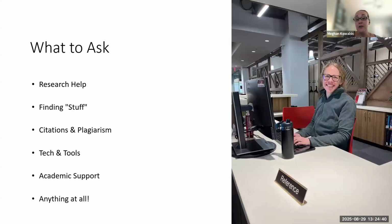And so some of the things you could consider asking are for research help. So how to choose a topic, developing a thesis, deciding on keywords, determining what kind of information you need, or learning specific search strategies. And then we can help you find stuff: locating books, articles, videos, primary sources, whether it's online or in the library itself. And if you need to find something, we are here to help you do that.